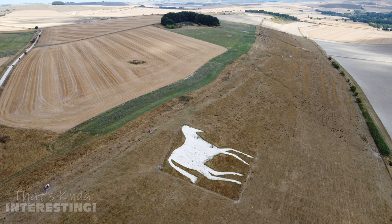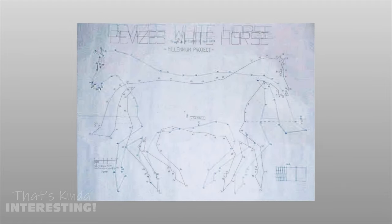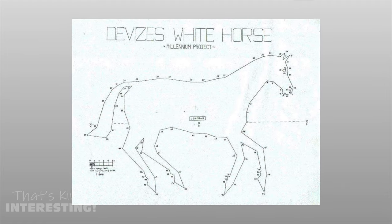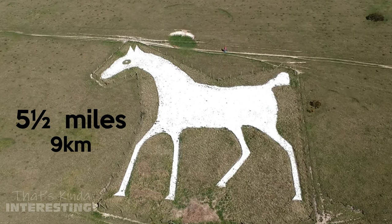The owners of a piece of land called Bankfield gave permission for it to be used as the location for the new horse, and the design that Peter Gree drew up in 1954 was used as a blueprint, with one small change. In the original design, the horse was facing to the left, but this one would be facing to the right, towards the horse at Alton Barnes, some 5.5 miles away.